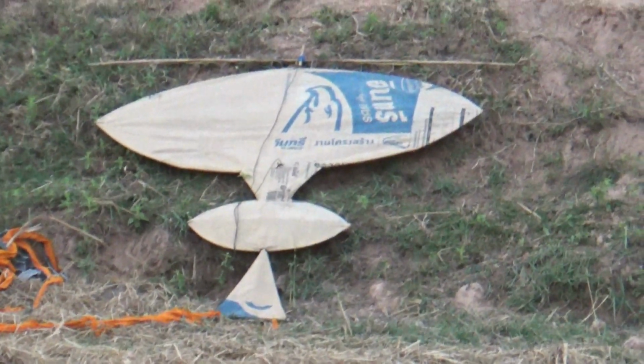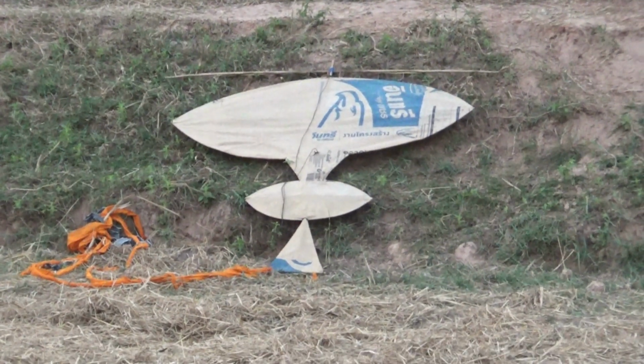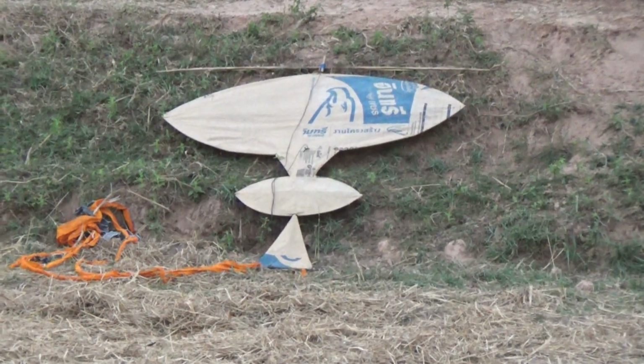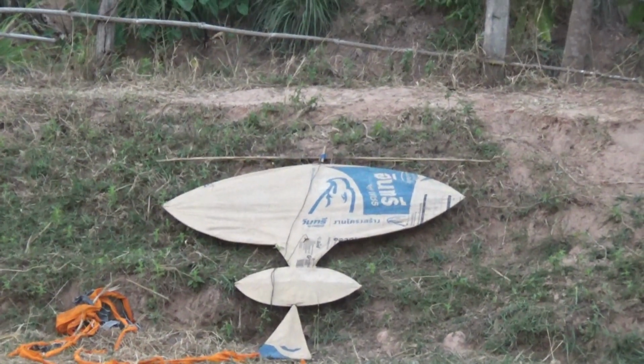But this is the normal one, made out of a cement bag, or the paper from a cement bag. Pretty cool, huh? And they can stay up for 2-3 days sometimes, just anchored off, going doo doo doo doo all the time.